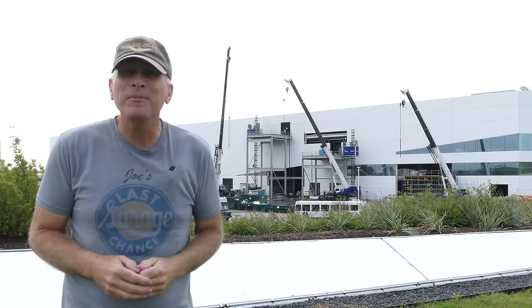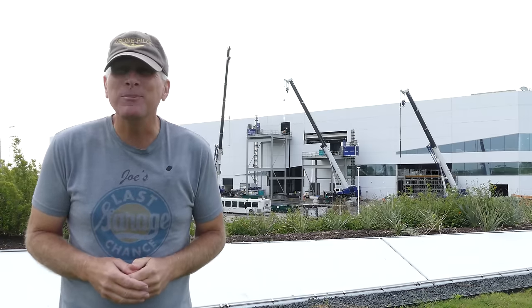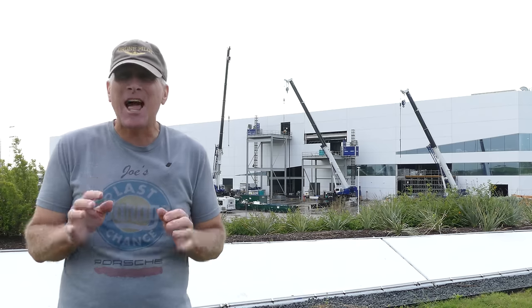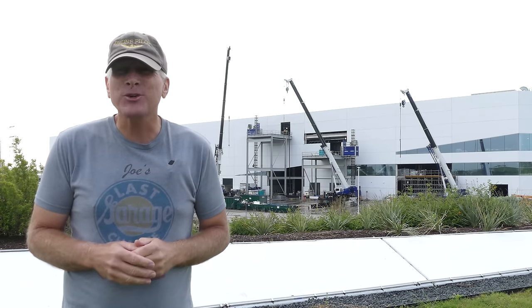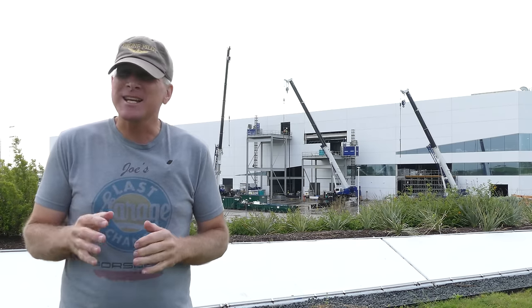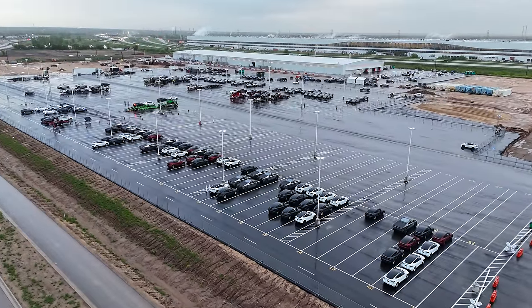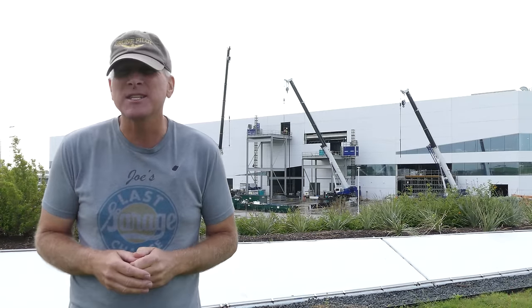Hey everybody, welcome back to Giga-Texas. It is Monday, the 25th of March. That means this is the last week of the first quarter for 2024. It's hard to believe. And I know that Tesla is hard at work trying to get a lot of the vehicles out to as many customers as possible. So we'll see how all that shakes out with the end of this week.